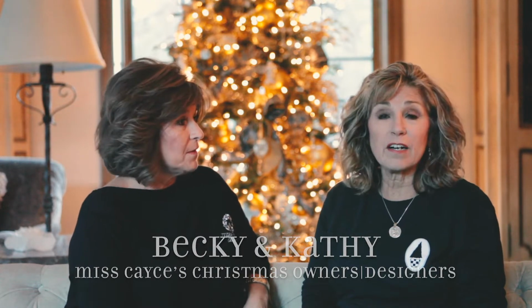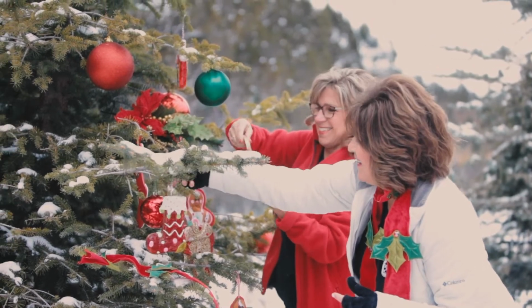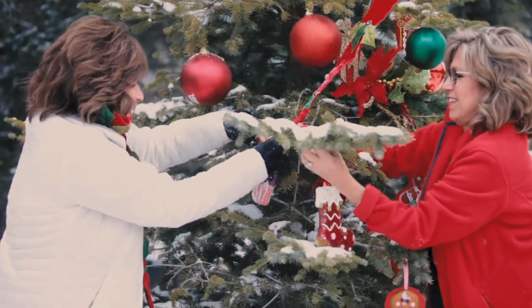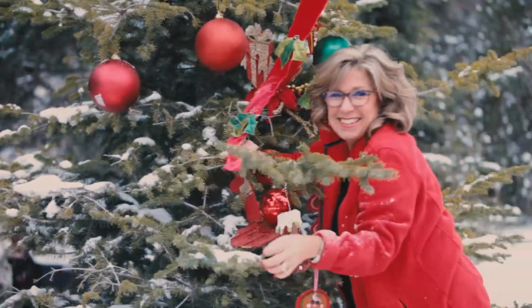And we decorated our own family tree ourselves. We made homemade, handmade ornaments. We strung cranberry and popcorn. We did all those things that every typical family generally does.